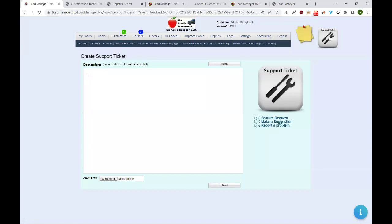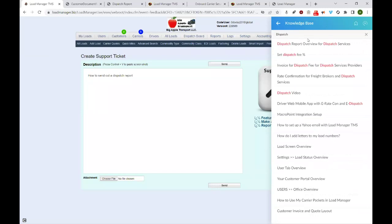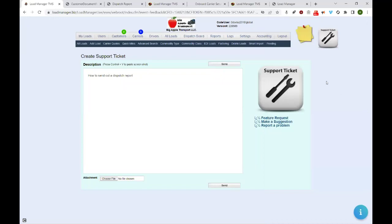We also offer a support ticket, which provides you easy access to our support team. If you ever have any questions, like how do I send out a dispatch report, you can put it here and send it directly to our team. It goes to our help desk, and we'll be able to send you back that information or call you if that's your preference. But we also offer an integrated information button where you can put in the same question. I want to learn about dispatching. Well, look here, we have a complete article with a dispatch overview that you can use and learn more about it. So we do offer support through our phone, chat, or support tickets, videos, and informational articles available to you.